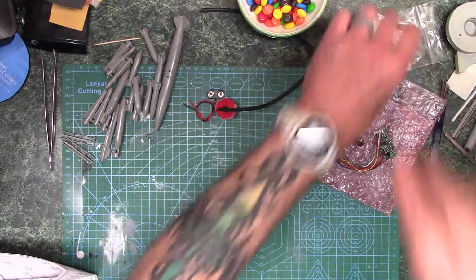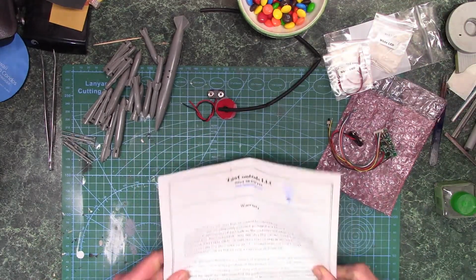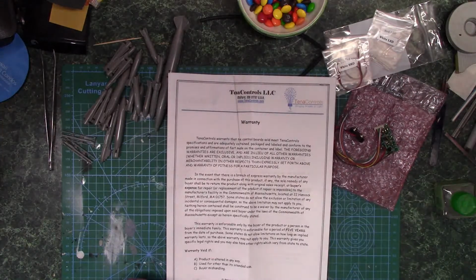And if this is the first time you're watching and never seen anything from Ralph, let me zoom this in.